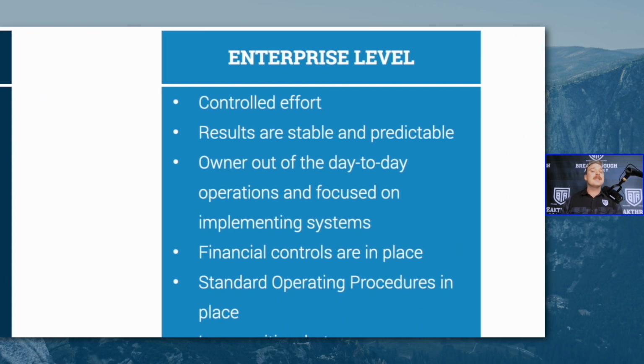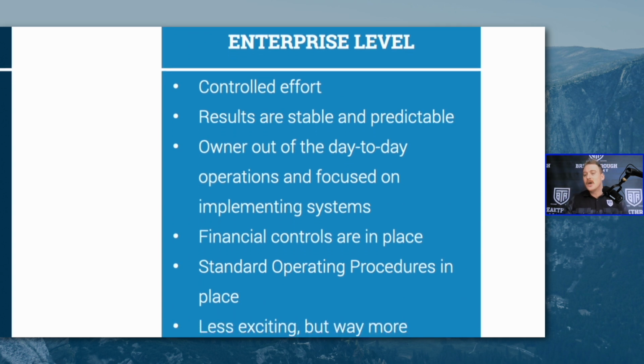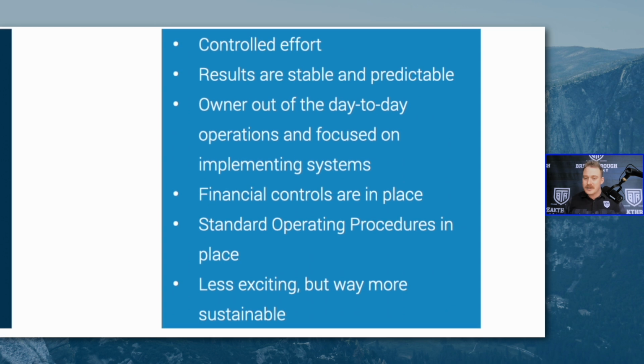Then there's this enterprise level where things are more established. There's controlled effort. Results are stable and predictable. You, the owner, are out of the day-to-day operations and focused on implementing systems, focused on strategy, focused on recruiting the best people. You've got financial controls in place. You have SOPs in place. And maybe it's not as exciting. It's not quite the roller coaster ride, but this is way more sustainable.